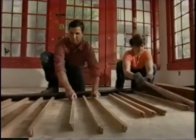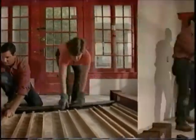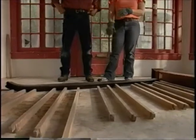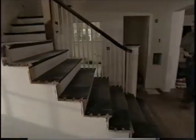Well, it looks like Mandy and I have solved the puzzle. As it turns out, we only have to replace a few damaged spindles of our banister handrail. That's close enough. Back at the staircase, Chris and Philip are getting ready to remove the 3 damaged stair treads. But first, they need to remove a few baluster spindles and the newel post.